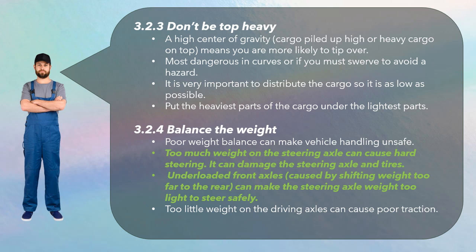Balance the weight. Poor weight balance can make vehicle handling unsafe. Too much weight on the steering axle can cause hard steering. It can damage the steering axle and tires. Underloaded front axles, caused by shifting weight too far to the rear, can make the steering axle weight too light to steer safely. Too little weight on the driving axles can cause poor traction.